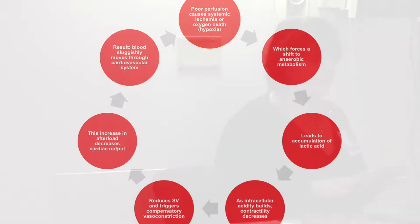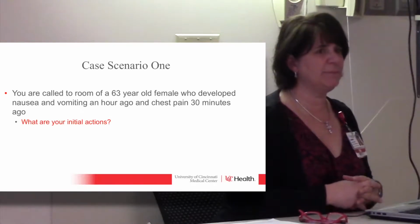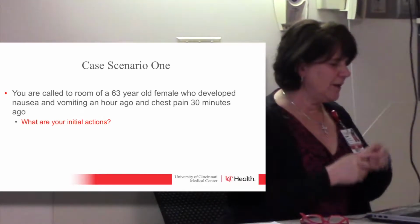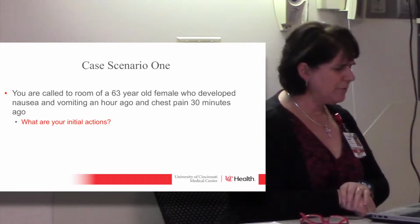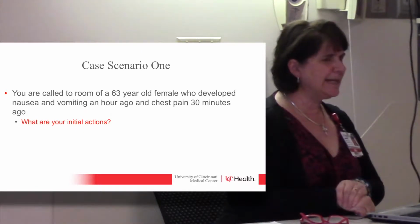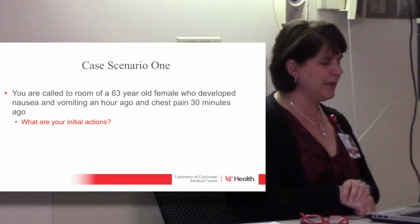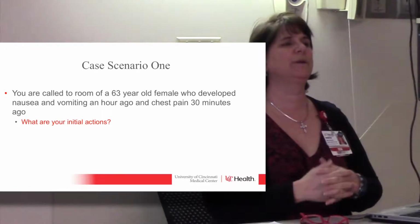So now we're going to give you a couple case scenarios. And these are actually patients we picked up here and transported out of here. So you're called to a room of a 63-year-old female who developed nausea and vomiting an hour ago and chest pain about 30 minutes ago. You're in that room now. So what are your initial actions? What do you want to do when you get to that room?